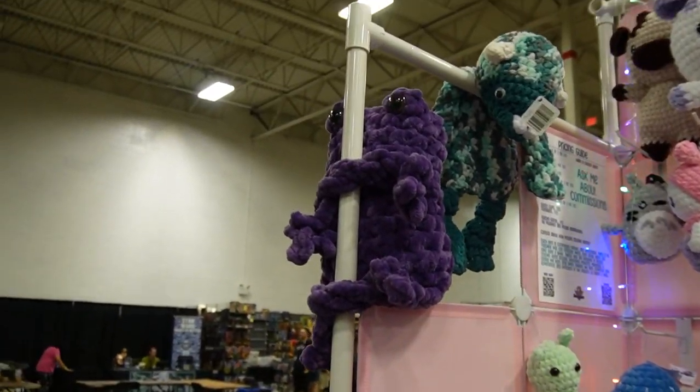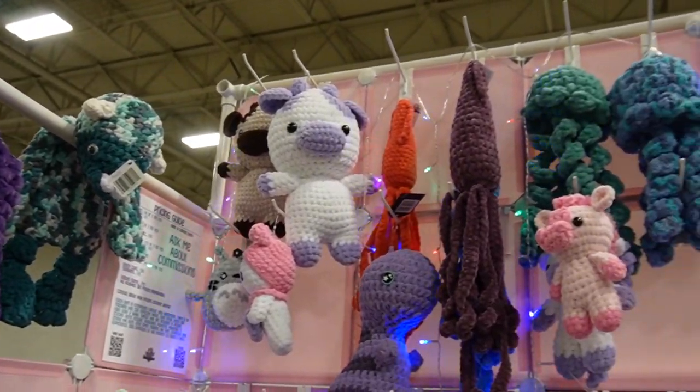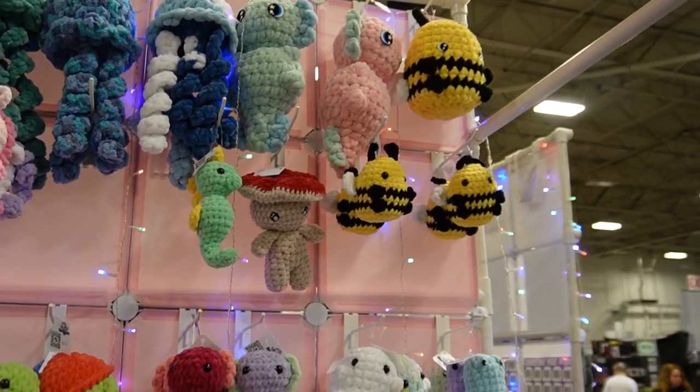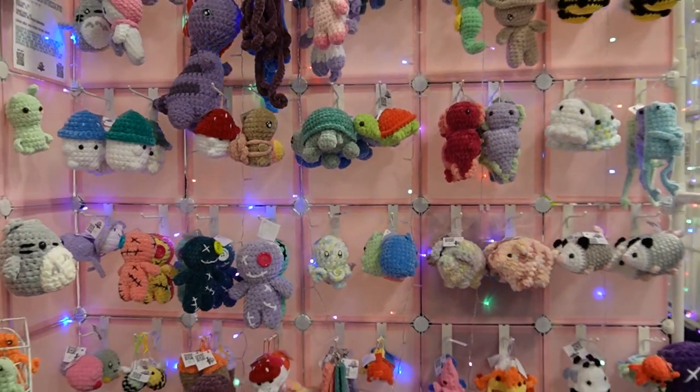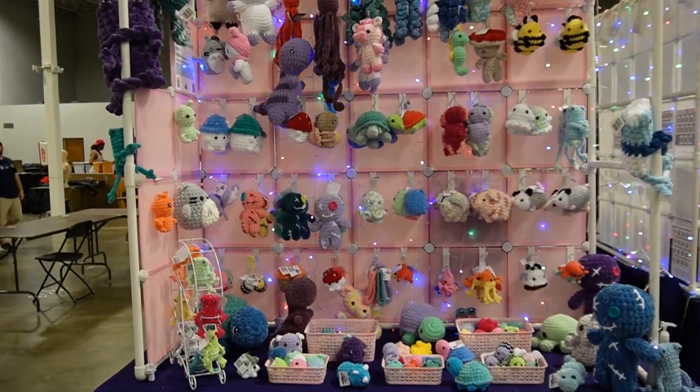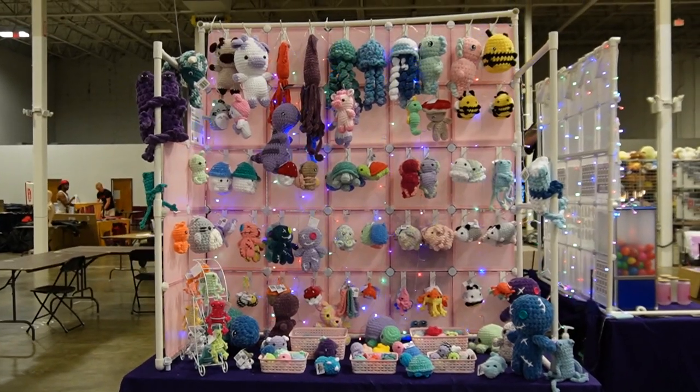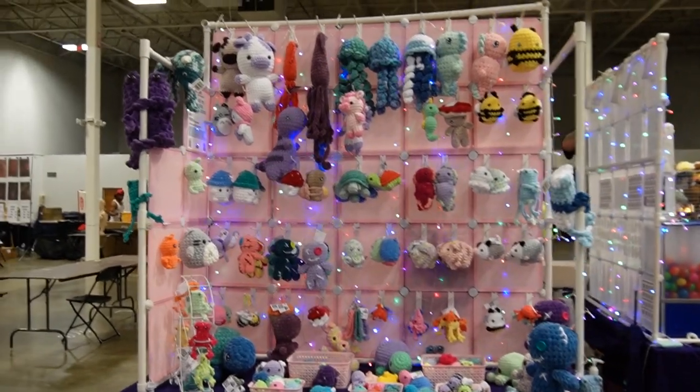And then we've got some stuff hanging up here, and there's still plenty of stock down below. I just sort of ran out of space. But here we go. So here's this side all done up. I need to get a second sign for the front of my table, but I'll have to worry about that next. Let's go look at the other side.